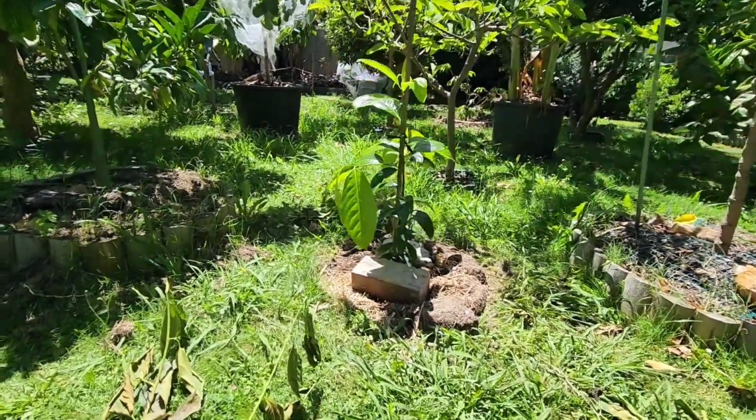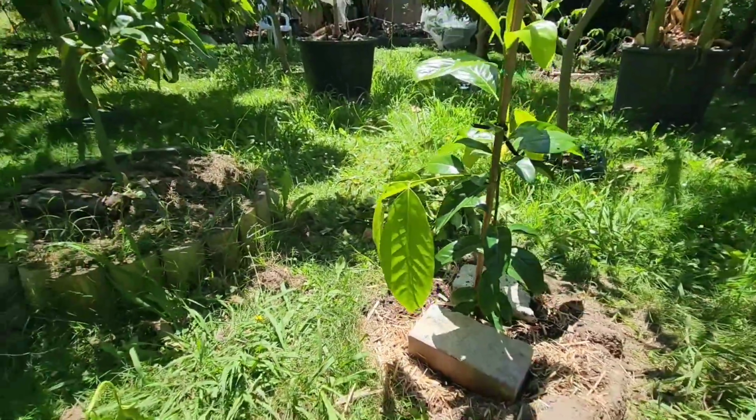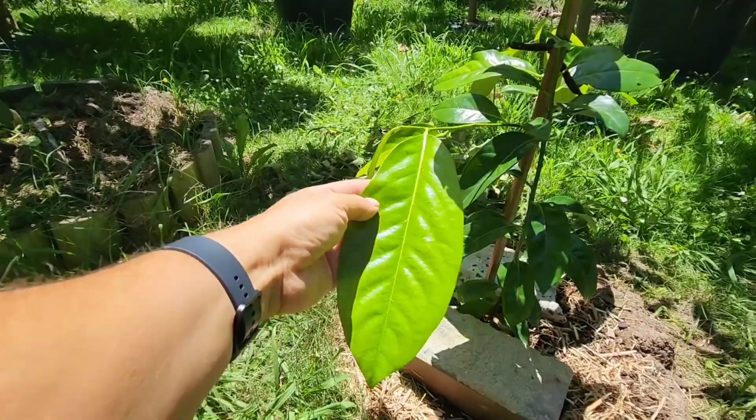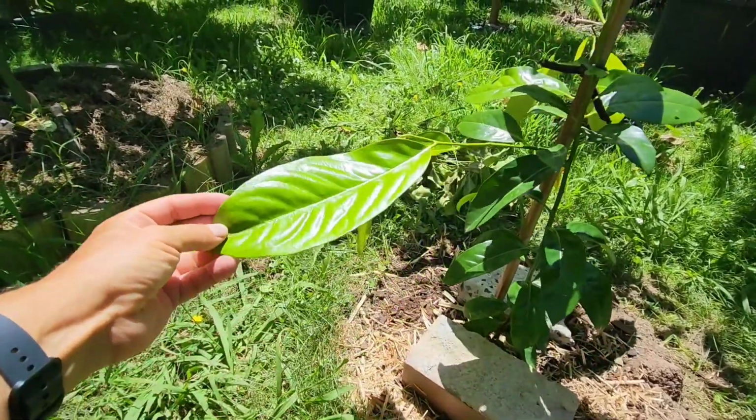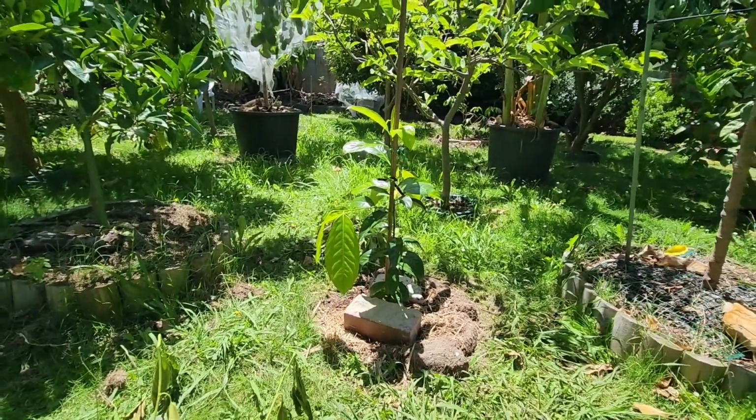Yeah, so look at the leaf. Look at the size of that leaf. Wow, massive. Right? Beautiful. Thank you very much, Dailies, for the gift.